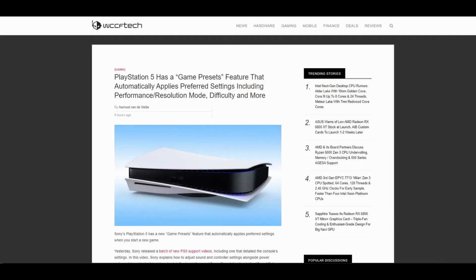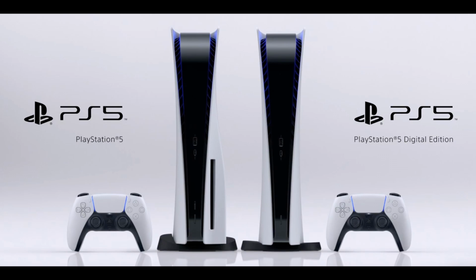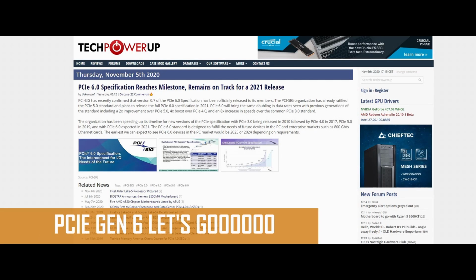And what I also found awesome is PS5's game presets mode, which allows you to auto-magically apply your preferred settings, including performance, resolution mode, difficulty, first person or third person view, subtitles, audio, pretty much everything you'd want to have whenever you start a new game. And I find it really funny how those new consoles, including with this new feature, are basically proof of our outrageously low attention spans. I don't know. It sure seems like it. Either way, I'll need to get myself up to speed with those new consoles before I can talk more about them. So let's talk about PCIe Gen 6 specifications.